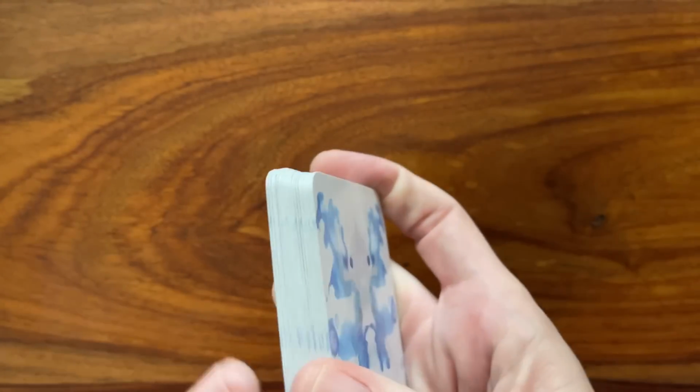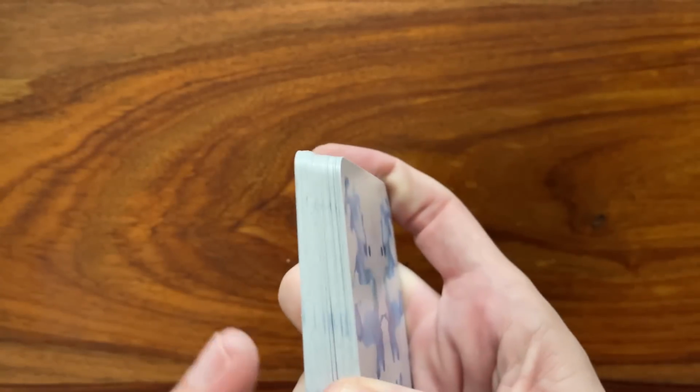Wow, okay, so let's see what the cards have to say then about Sunday and what energy you will be working with. And these are really good and easy to shuffle as well. Wow, I'm a big fan of this deck.